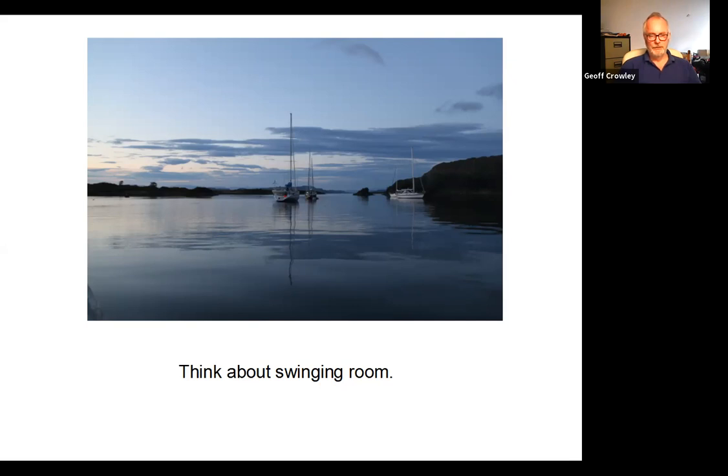Generally speaking, boats will all swing in the same direction if they're all subject to the same forces, either the wind or the tide. So they will all point in the same direction, and so the swinging room can overlap slightly, but not too much.